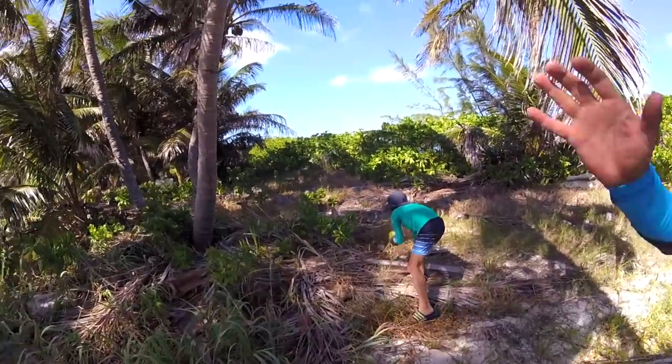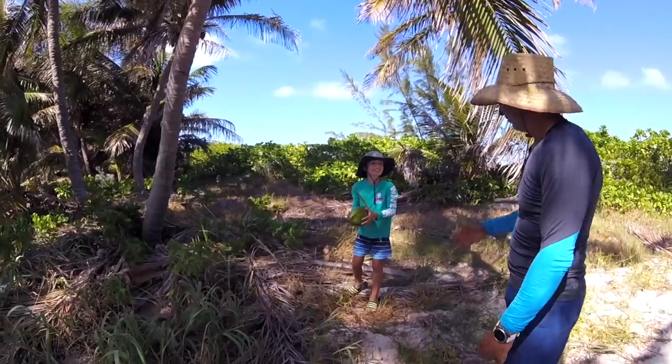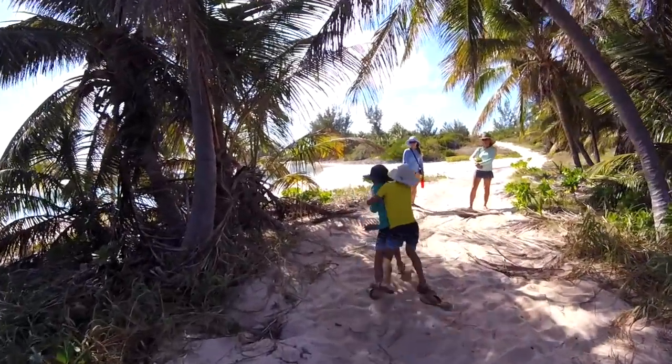Coconut retriever. Yeah. Whoa, watch out. Dude, don't do that. It has juice. Does it really? Okay, come on. Let's see. It's mine. Okay. Coconut thief. Coconut wrestling.